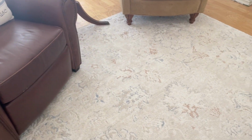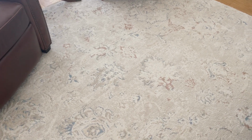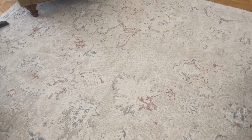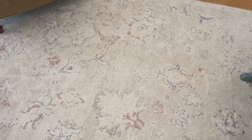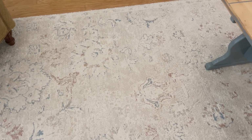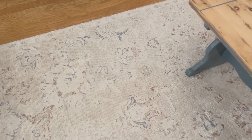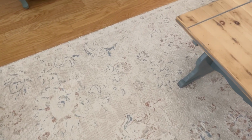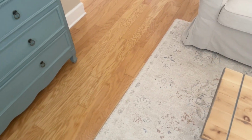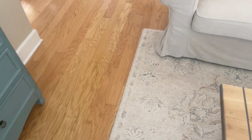Now, I would not have had this rug when my girls were little because I probably would have been cleaning it every week. But now that my girls are grown and it's just me and my husband and our oldest daughter here, it is easy to take care of. Everybody takes their shoes off before they step onto the rug, and it makes life so much easier. So this is the rug by Boutique Rugs.